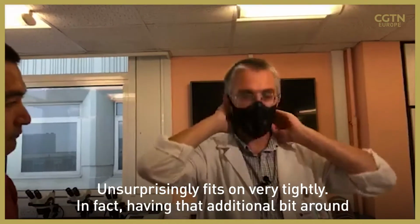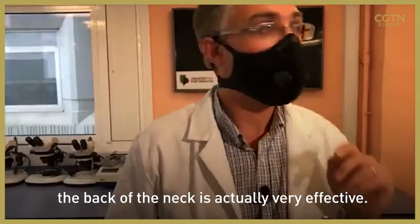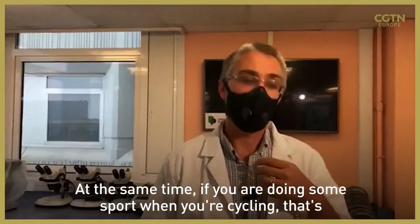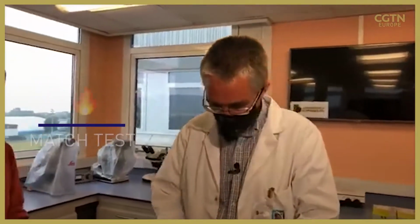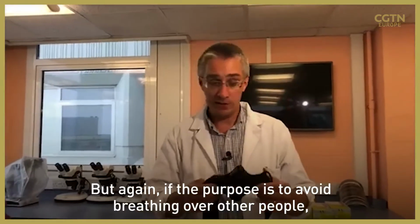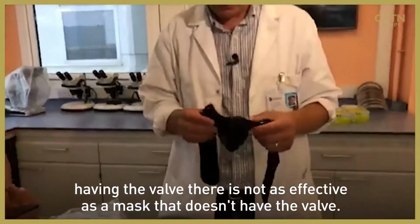Surprisingly, that fits on very tightly. In fact, having that additional bit around the back of the neck is very effective at the fit, but I can feel it inhibiting moving my head around as well. At the same time, if you were doing some sport or cycling, that's not going to come off. That's just going to stay on, broadly. But again, if the purpose is to avoid breathing over other people, having the valve there is not as effective as a mask that doesn't have the valve.